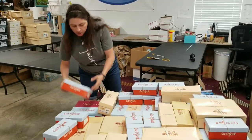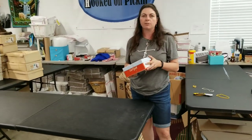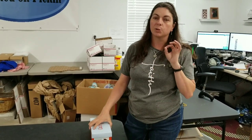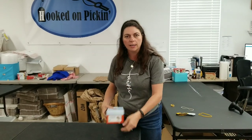So we're gonna look at the Cat and Jack, and what I was gonna say about the Cat and Jack is, generally, if you ever see Cat and Jack, it's a Target brand of children's shoe, okay? So I do okay with kids' shoes, but usually if it's got some sort of a theme, like it's a Paw Patrol or some kind of cartoon on it, it does better.